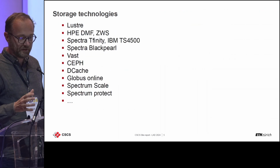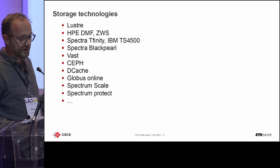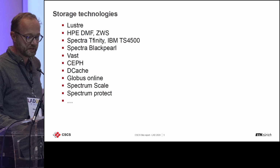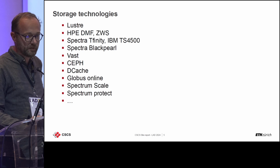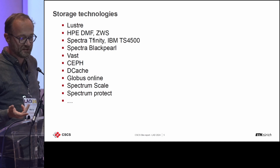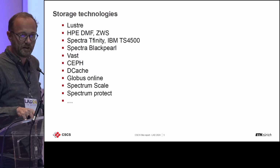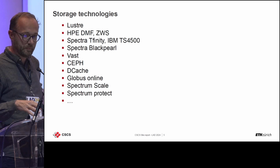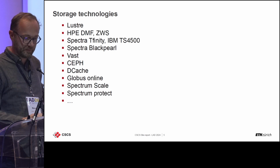As this is the last conference, I will try to focus on the storage infrastructure that we are running. At the moment, we have a mix of technologies. We are focusing mainly on Lustre file systems, which we back up and archive using HPE DMF onto tape libraries. The new one which we recently installed is a Spectra Affinity library, but we still have an older IBM TS4500 library in-house. From Spectra, we also got BlackPearl, which offers an S3 front end for our tape library.